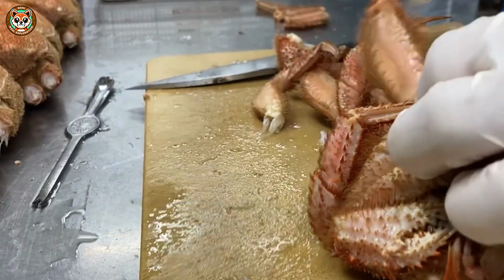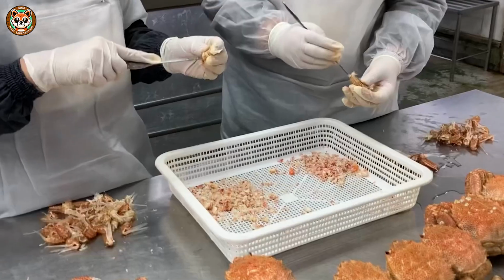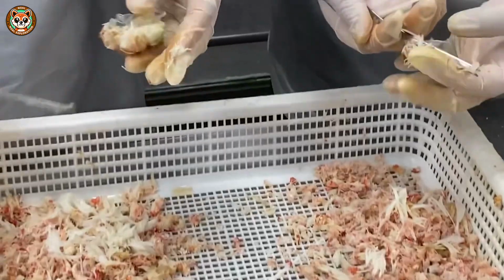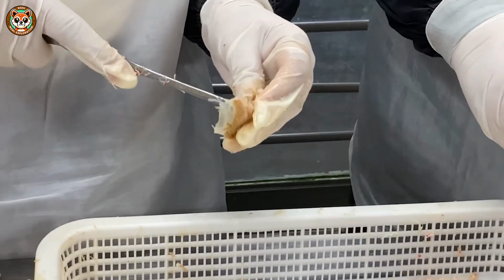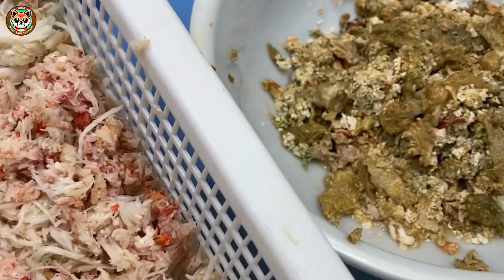The remaining crabs are taken to separate the meat and the roe. Workers skillfully remove the shell, separating the fatty roe from the firm, fragrant meat inside. The crab roe and meat are then sorted, put into small boxes, and packaged separately according to hygiene standards. These boxes are vacuum sealed or refrigerated, ready for processing or export.